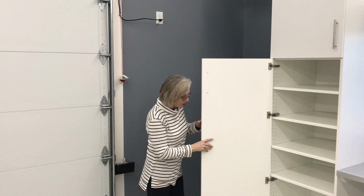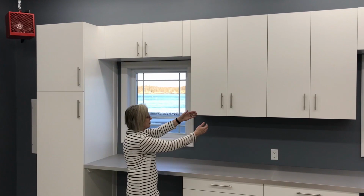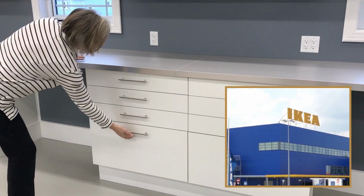And since he's a very organized guy, he wanted lots of drawer space with soft closures and good, solid, rugged hardware. He wanted nice handles, lots of shelving, and a good, thick, solid countertop. So, of course, we chose the IKEA cabinets.